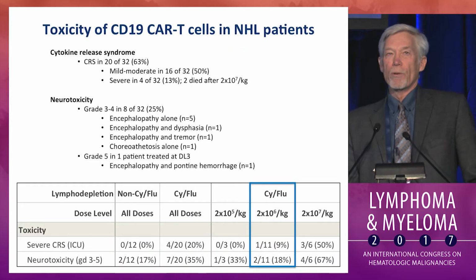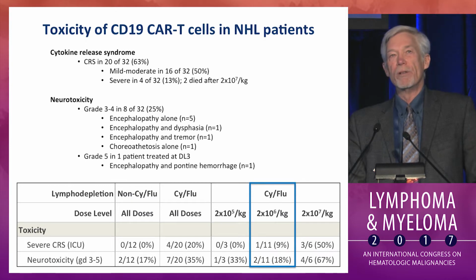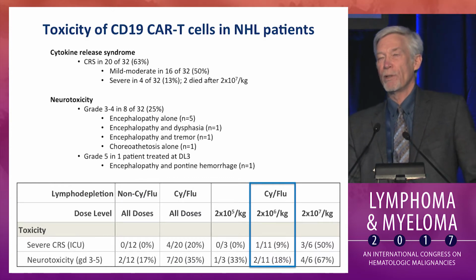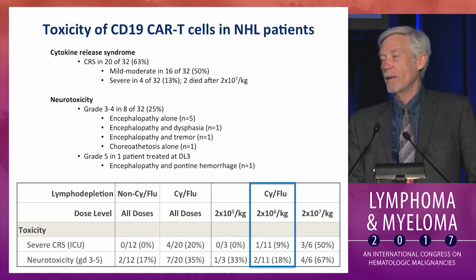Now, these regimens are also quite toxic, and the two toxicities that you need to remember about are cytokine release syndrome, or CRS, and the other one is neurotoxicity. This cytokine release syndrome occurs in the majority of patients treated to some degree. In our study, it was about 63%, and it was mild to moderate in about half of those, but it was severe in about 13%, and we had 2 deaths in the dose escalation phase of the study.